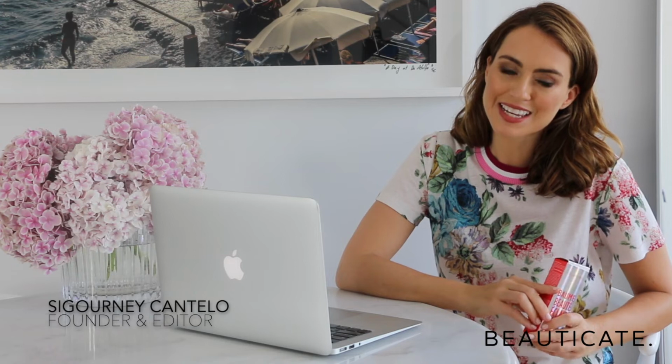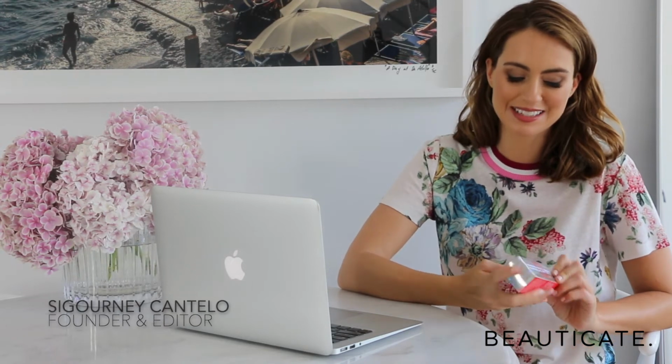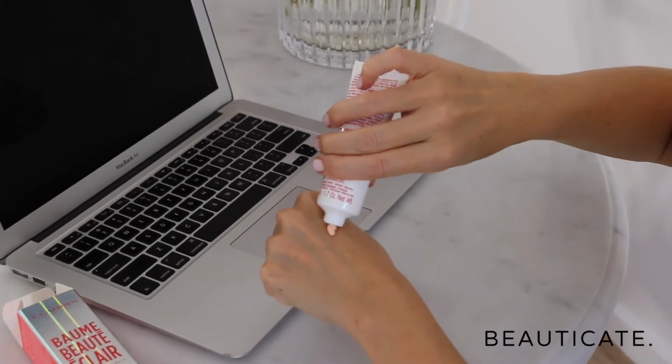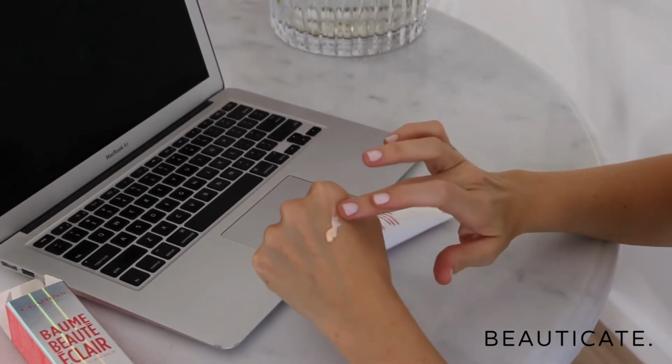So the next product in the beauty icons category is Clarins Beauty Flash Balm. This is a true classic. It was launched in 1980 and some people say it was the first primer. You can use it mainly before you're doing your makeup to sort of moisturize, hydrate the skin.